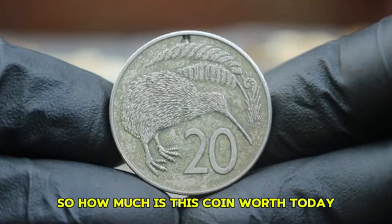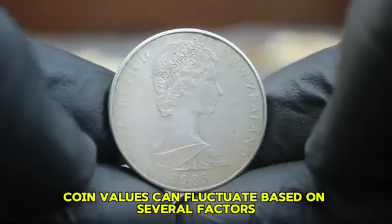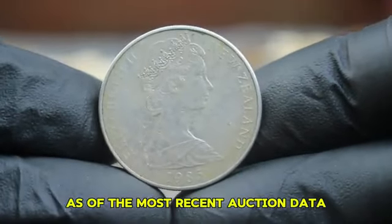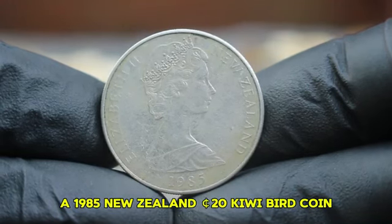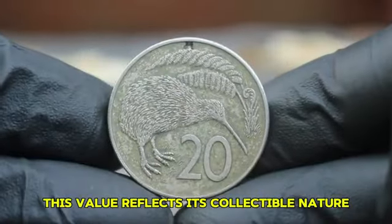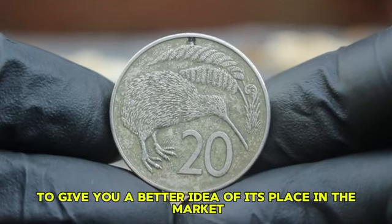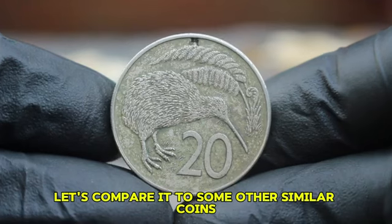So, how much is this coin worth today? Coin values can fluctuate based on several factors, including rarity, demand, and condition. As of the most recent auction data, a 1985 New Zealand 20-cent kiwi bird coin in fine condition is typically valued between $10,000. This value reflects its collectible nature and the interest among numismatists. To give you a better idea of its place in the market, let's compare it to some other similar coins.